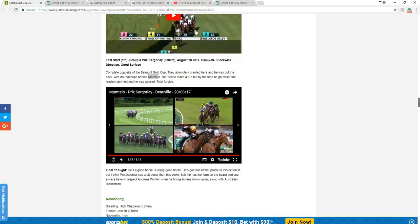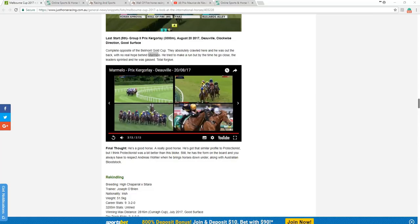Needs a great ride from Bowman. If they jag him at the start, I think he's a risk. If they sort of gamble their hand a bit and try and push forward to the first 5 or 6 to make sure that they can be in front of a few of their rivals, I see him as a major player, but just lacks that turn of foot.